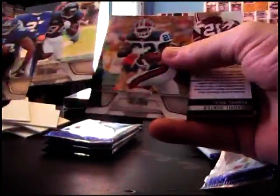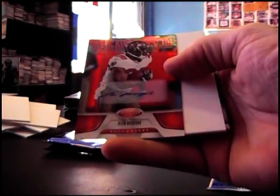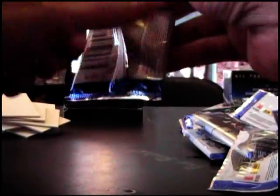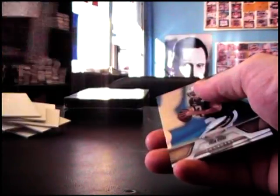Gold Team Tom Brady, 999. Blue version, Brandon Marshall, 200. Number to 50, Kendall Hunter, patch. Autograph, Alan Bradford. New Generation to 250. Gabe Kareemi, 999. And last pack of box two. Base number to 250, DeLon Carter jersey. Okay.